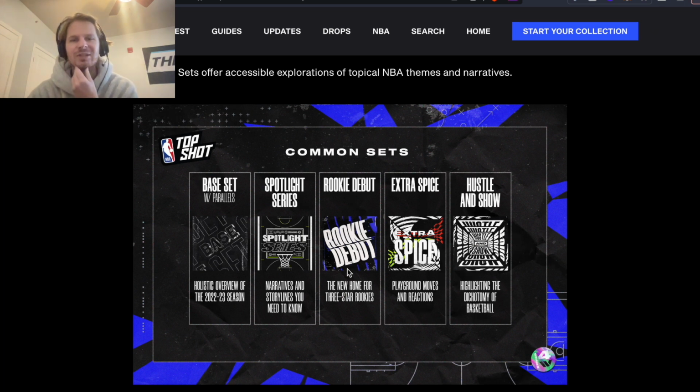And then for the rookie debut, obviously it's just going to be rookies out of 4K. Now they announced we got Extra Spice and Hustle and Show coming. I'm assuming minted even less. And I'm personally not too excited about collecting these sets or the moments in these sets, but just a little speculation. I would think, like they didn't do for the fresh threads, was to burn fresh threads from Series 3.